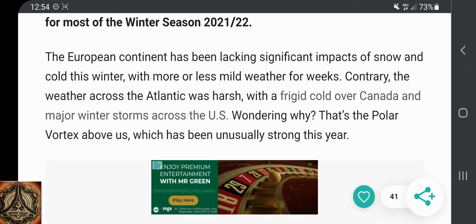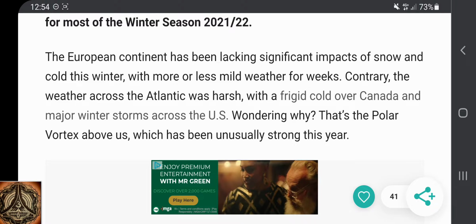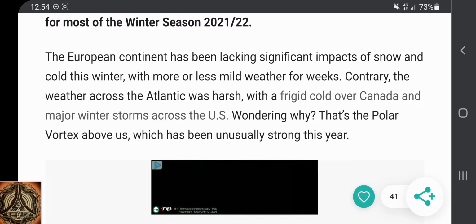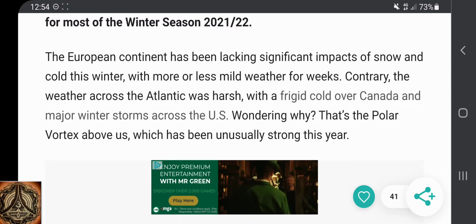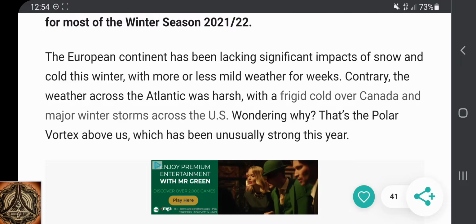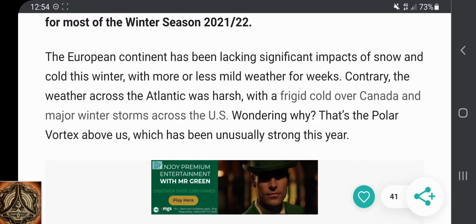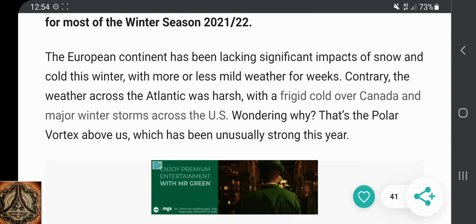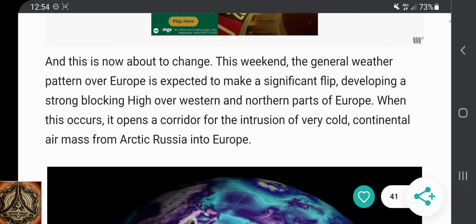The European continent has been lacking significant impacts of snow and cold this winter, with more or less mild weather for weeks. Contrary, the weather across the Atlantic was harsh, with frigid cold over Canada and major winter storms across the US. Wondering why? That's the polar vortex above us, which has been unusually strong this year. And this is now about to change.